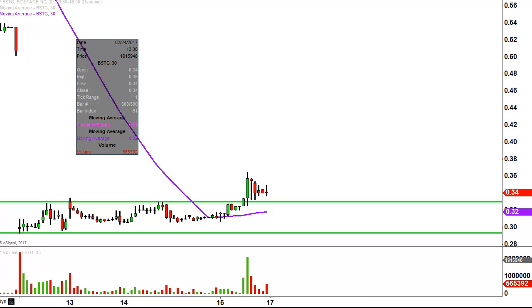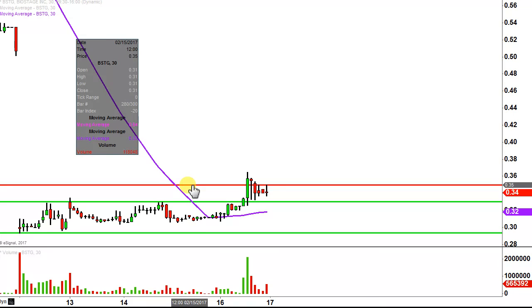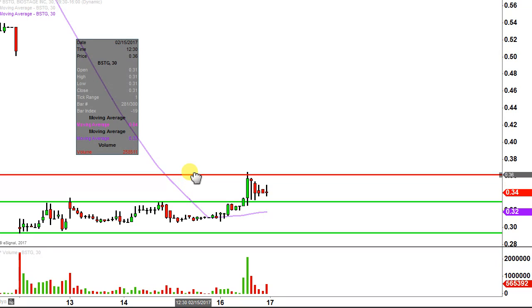What about areas of resistance? At this point in time, if the party is going to continue, it seems to be all about that 36 cent mark. So 36 cents, key level of resistance. But in my opinion, at least, the key thing right now is not breaking levels of resistance. It's more so going through healthy consolidation and working on building higher bases. So we'll see if the bulls can do it or not. But no doubt about it, nice day today. We'll see if this breakout can get some continuation tomorrow.